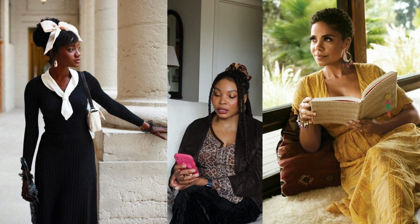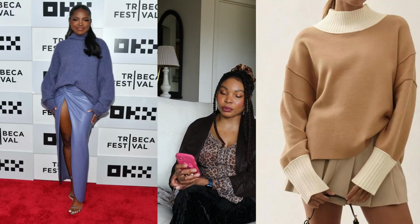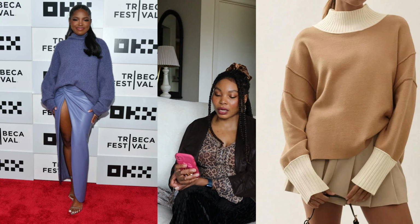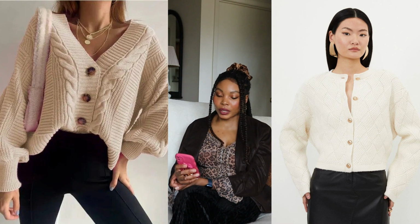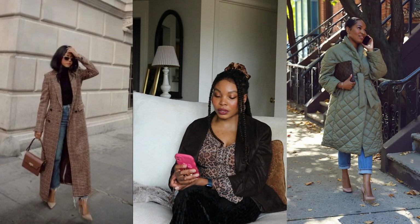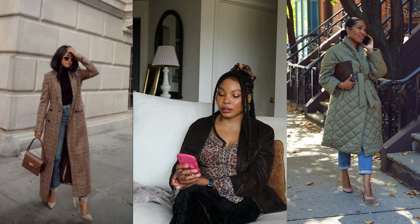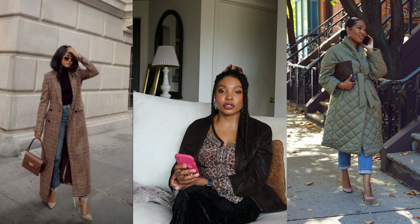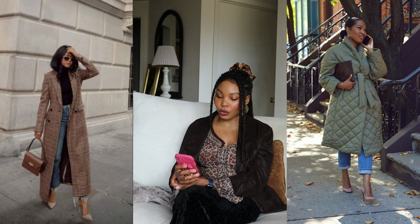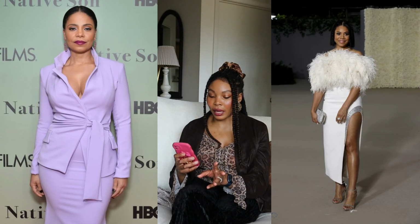For sweaters, lightweight and soft fabrics like cashmere and angora, turtlenecks and crew neck sweaters. Always define where your waist is in a French tuck. Textured knits, well-fitted cardigans with buttons. For outerwear, waist definition, soft shapes, soft to moderate length. And then for longer coats and jackets, always look for the ones that have a belt included or add one yourself. And so these are all of the recommendations that I have.